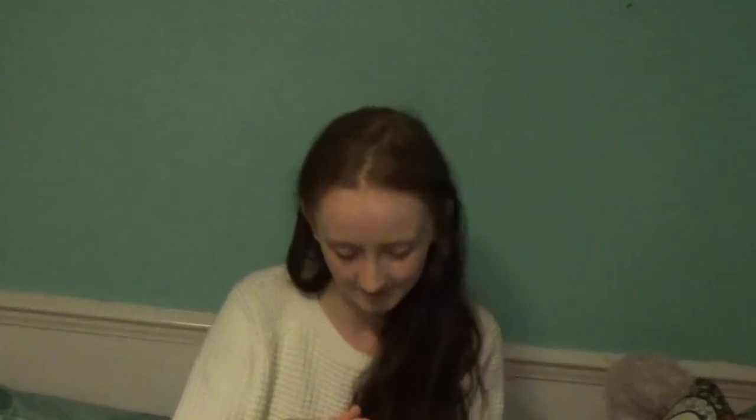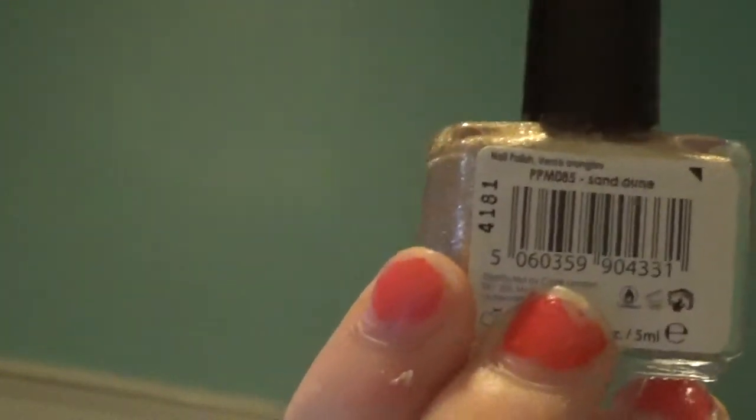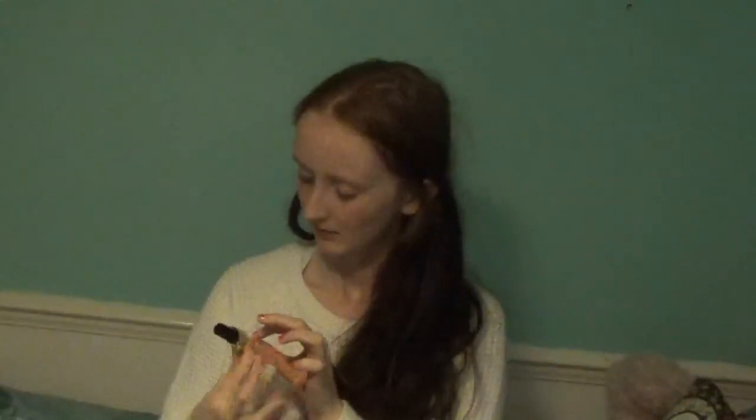I'm nearly at the end. The next one is Sand Dune. It's got a bit of sparkle, I like these. I like nail polishes that have got a bit of sparkle in it. It just brings it a nice touch. The next one is Members Only. Oh, okay.